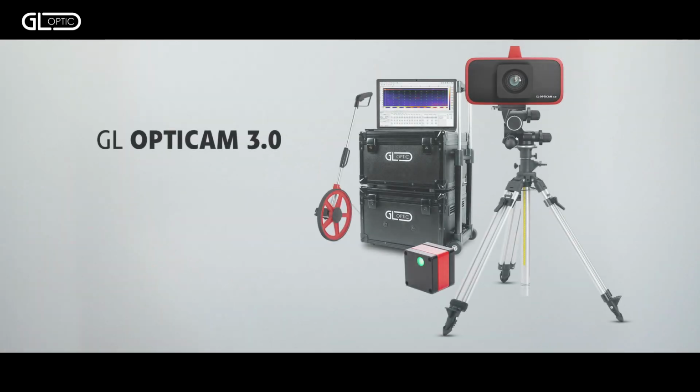According to this document, measurements must be made on the road to verify if the level and distribution of luminance is in accordance with the requirements of the standard. Imaging luminance meter GL Opticam 3.0 fully complies with the requirements of the standard.